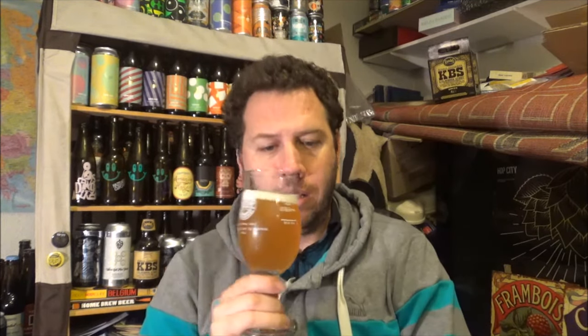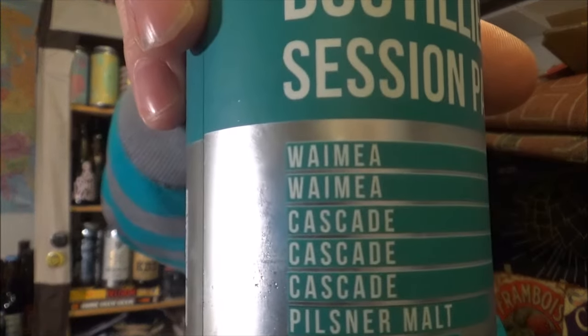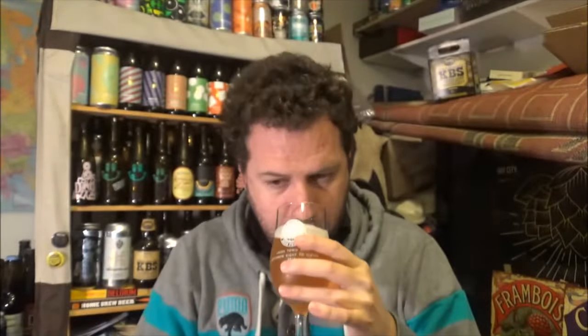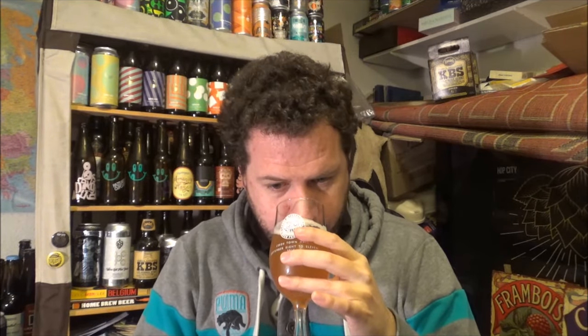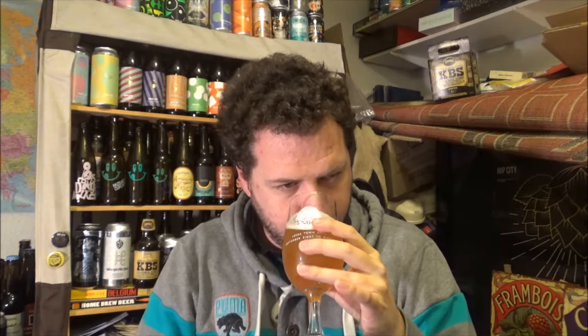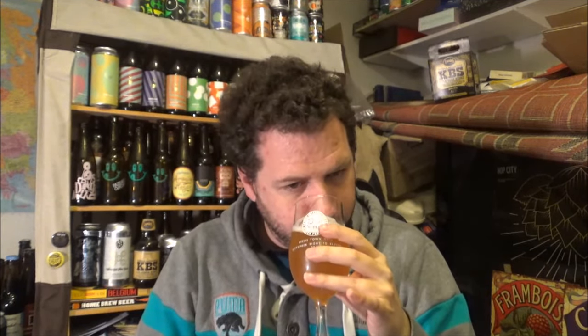Very citrusy. There is that slight earthy dryness that you get, which I guess is the first hop that it says. I can't pronounce it, but I'm sure you viewers will be able to. Maybe a touch of pineapple, slightly prickly. Bit of almost kiwi-ish, a touch. Smells beautiful. Let's give it a try.